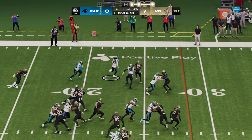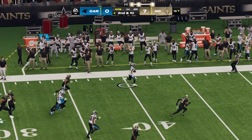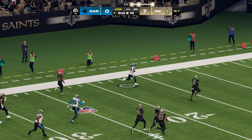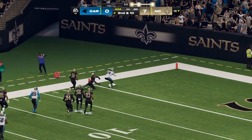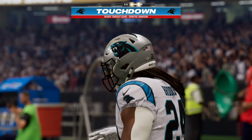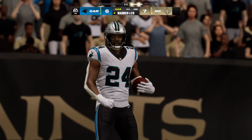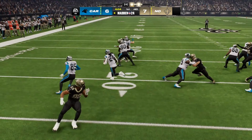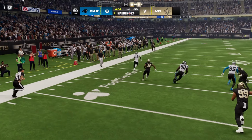They'll try the left side. Brooks. Down the left sideline. How about this? He's to the 10. Touchdown, Carolina. A big play there. 82 yards. And the Panthers are able to strike quickly here as they are in for 6.